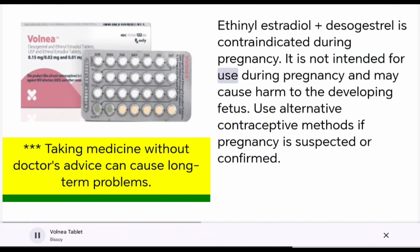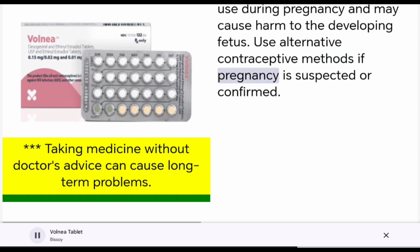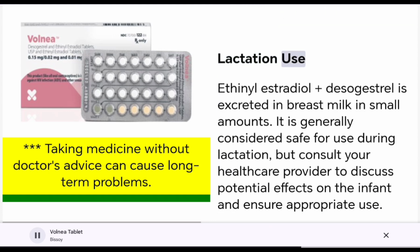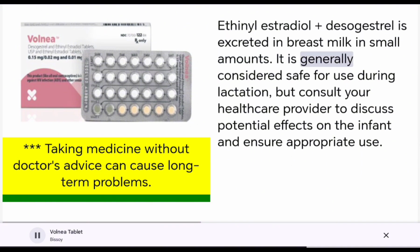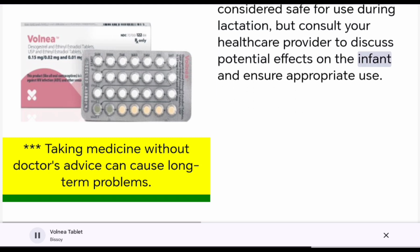It is not intended for use during pregnancy and may cause harm to the developing fetus. Use alternative contraceptive methods if pregnancy is suspected or confirmed. Lactation use. Ethinyl estradiol plus desogestrel is excreted in breast milk in small amounts. It is generally considered safe for use during lactation, but consult your healthcare provider to discuss potential effects on the infant and ensure appropriate use.